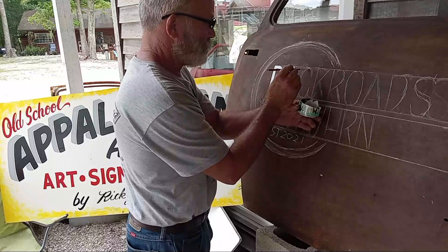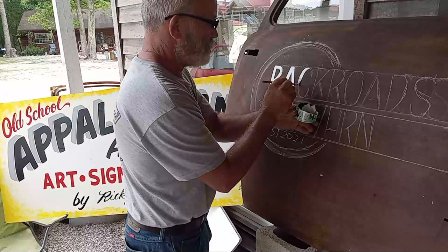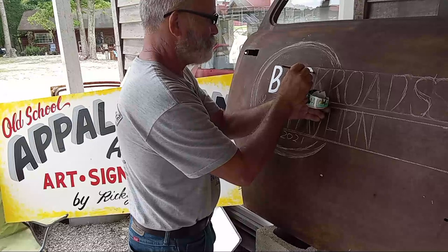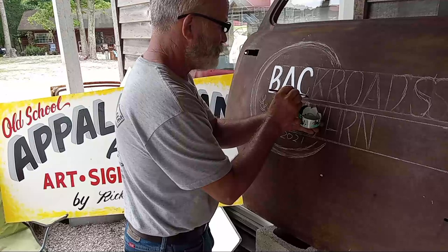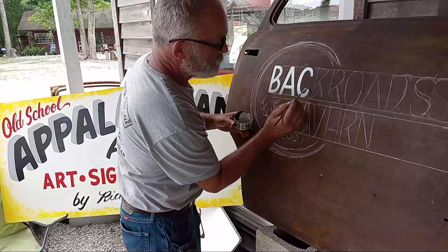Cool days are good days to paint. Oh, yeah, you ain't kidding. Now, these letters are comfortable to paint. Smaller letters are hard. Yeah, that's what you're working on this morning. It takes a bit more time. Letters from 3.5 to 4 inches are easy to paint.